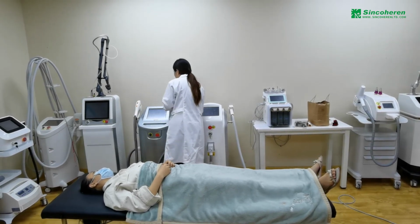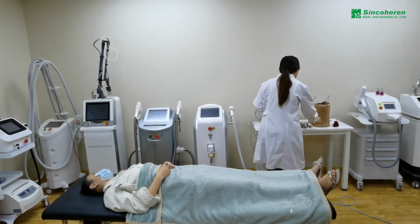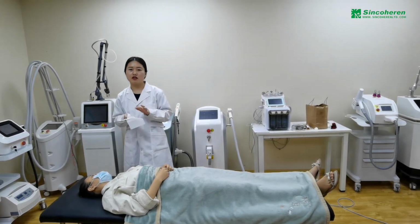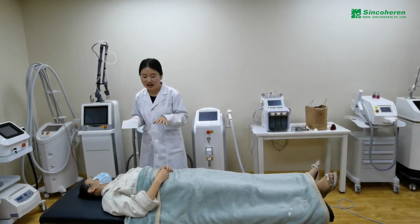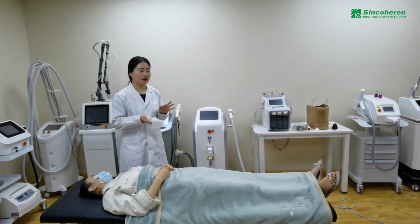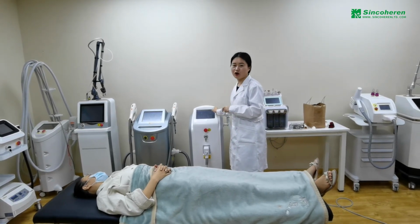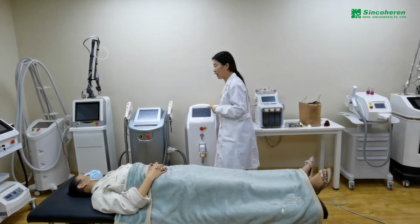Does it pain for the client? That's what we say. But as we just mentioned, it is not as IPL is with a broad spectrum. So for the darker skin, it may be a little more painful than the diode laser. So that's why spa owners prefer diode laser for laser hair removal more in the current market.